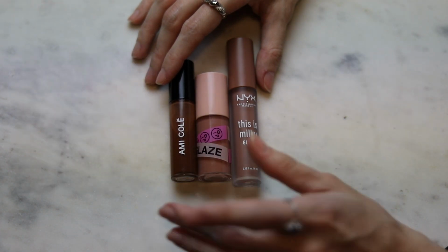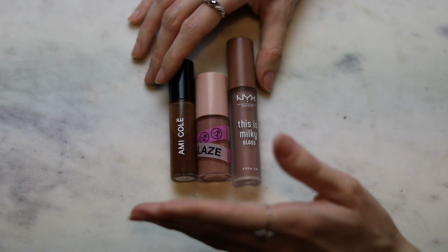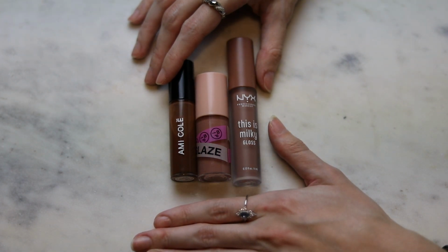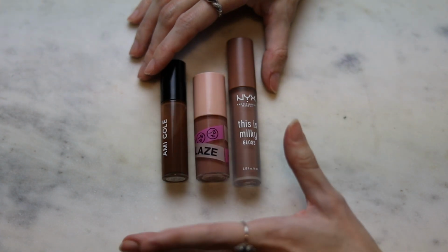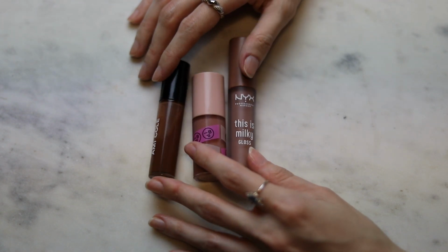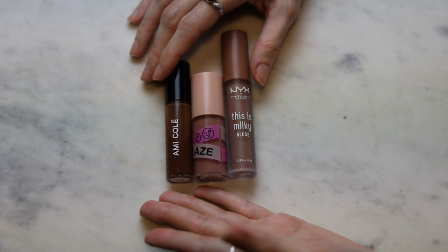But then, here's the thing. If you like a certain category of makeup or a certain type of color, it is very likely that you already have something like that in your collection, because usually we buy what we like. So I have actually a lot more than these three lip glosses that would fit in the cool toned brown category. But these are the ones that I want to get more use out of.